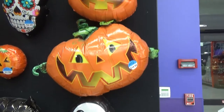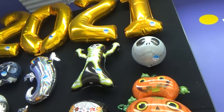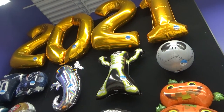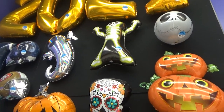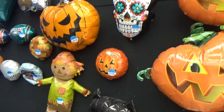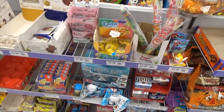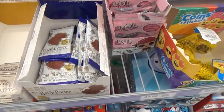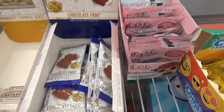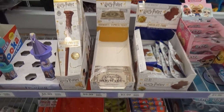Look at all these balloons. There's so many balloons. So many cool balloons. And look, there's 2021. We can't wait for you to get here, 2021. All right. And sugar skulls and pumpkins and scarecrows and bats. Awesome. Ooh, the chocolate frogs from Harry Potter. Look at that. I have chocolate frogs from Harry Potter. And a chocolate wand.